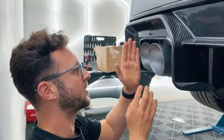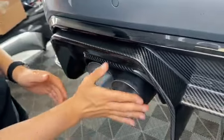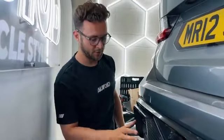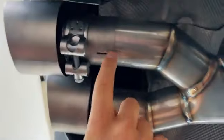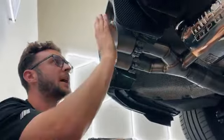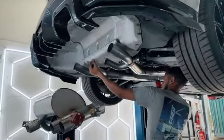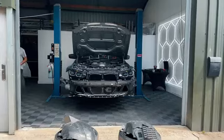But what you can see is you can't actually really see the system when they're there, and we think it'd be a little bit better if the tips stuck out a bit more, so they're more in line with the design of the diffuser. When they're like that, you see the exhaust here, so you can't leave a tip like that. So we're going to try and fabricate something or move the exhaust back to some degree, just so we can get that little bit of poke on the tips. So it looks a little bit more in keeping with the design of the diffuser. Carl's going to have a go at that now, we'll let you know how we get on.